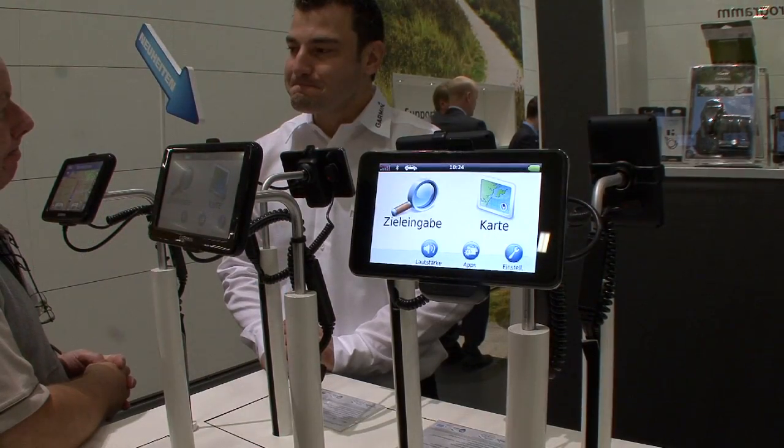Sure. We're talking about three things today at the show. Firstly, we're talking about our new 3D traffic, we're talking about lifetime maps, and we're talking about launching a whole new range of products. Starting from the Essential line to the Advanced line, all the way through to the Premium line. So as I was saying, we have three lines.